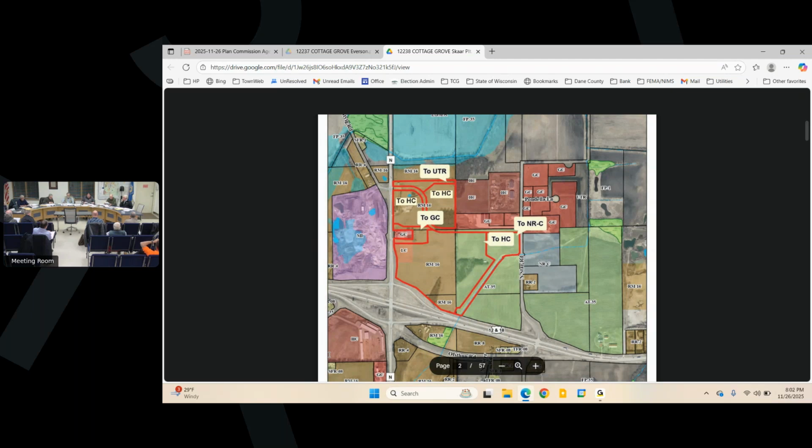Yeah, sorry to cut you off, Troy. No, go ahead. That's been resolved with this whole NRC zoning. It was just a timing thing because I commented on this and then 2 days later it got worked out.